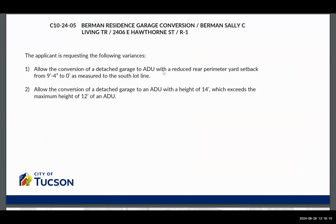The applicant is requesting the following variances: to allow the conversion of a detached garage to an ADU with a reduced rear perimeter yard setback from 9.4 to 0 as measured to the south lot line, and to allow the conversion of a detached garage to an ADU with a height of 14 feet, which exceeds the maximum height of 12 feet of an ADU. The subject property is located in the Sam Hughes neighborhood.